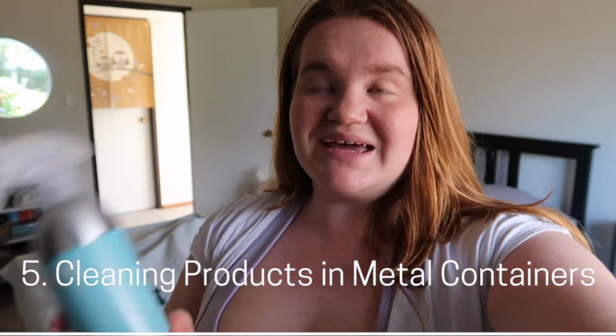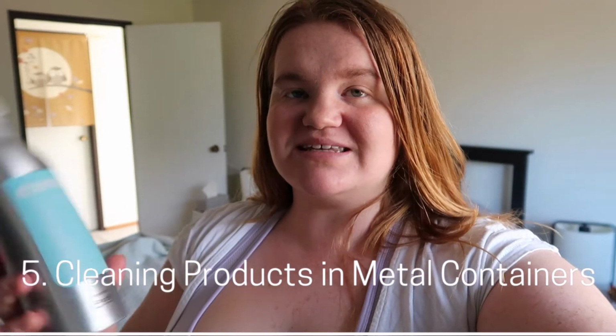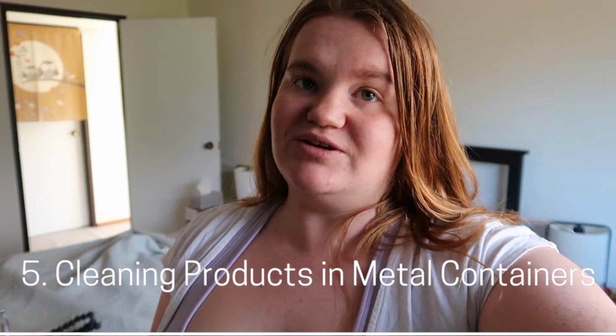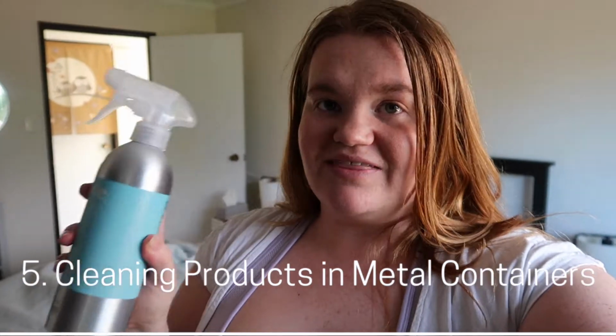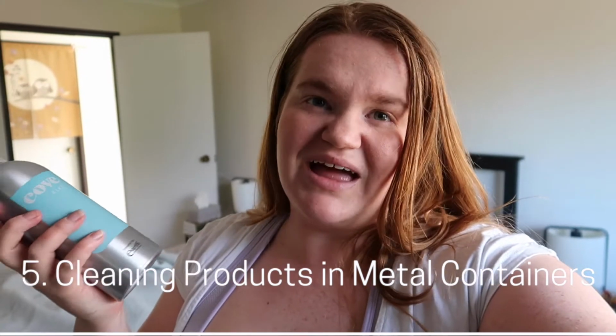I know there are some amazing companies, especially here in Australia, that offer waste-friendly cleaning products. This one comes in an aluminum bottle and you can just buy refills, and the sachets that the refills come in are recycled and reused. There's Cove, which is this one. You can also get Zero Co, and there are a few others, so highly recommend if you can get these. It was the same price as a plastic bottle, so why not save the planet while you're cleaning? And it works really well.